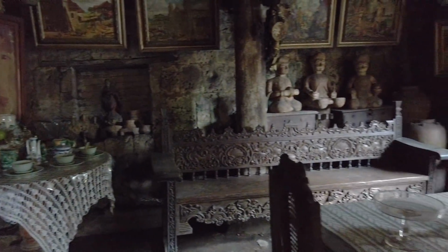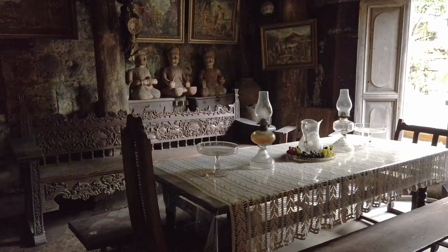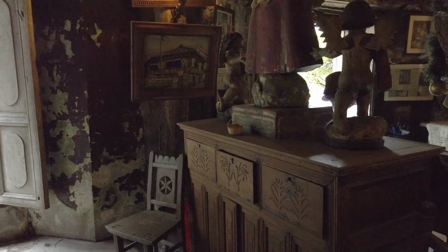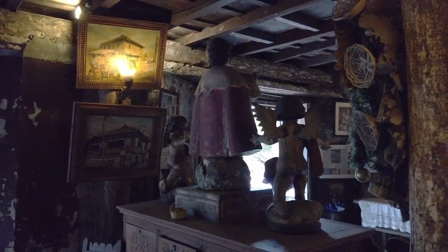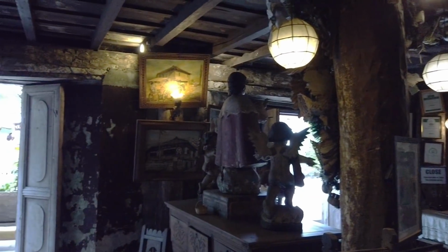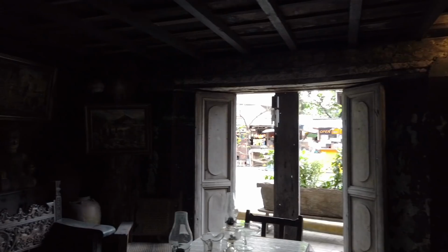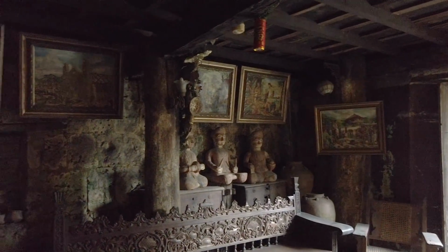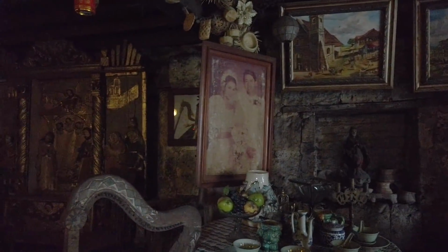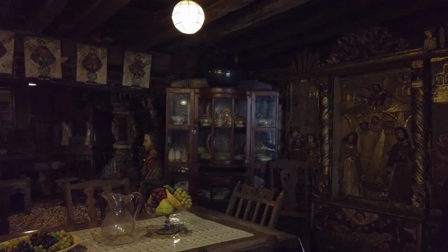So the family dining area with their long dining table, bench, and all the cabinets, all the paintings, they still retain it here. And all the old columns of the house are still erected, but like I said, I could see that there's reinforcement on the beam. Overall, they maintain the look of it since the 1500s. This is one of the oldest surviving ancestral homes here in Cebu City.